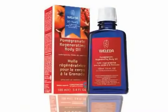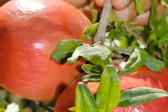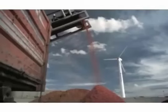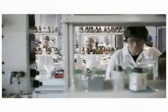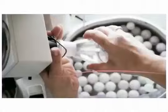One of our newest oils, our pomegranate regenerating body oil, is derived from antioxidant-rich organic pomegranate seed oil from Turkey, which helps slow the skin's aging process and helps support skin renewal. The formula contains organic macadamia nut and jojoba seed oils, which deliver moisture and nutrients. It's perfect for use on delicate areas like the neck and décolleté, where signs of aging often first appear. Dermatological studies showed that our pomegranate regenerating body oil helps accelerate skin's renewal by 50% when used for 2 weeks.